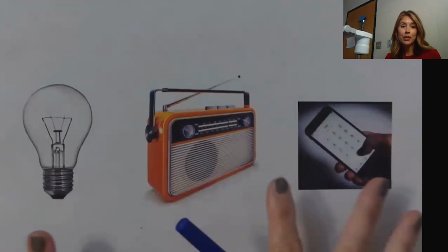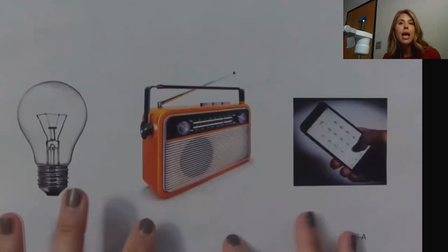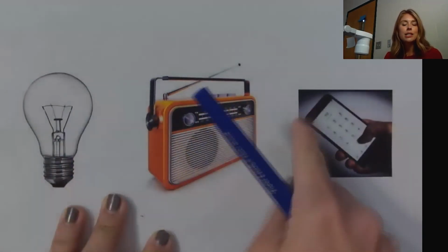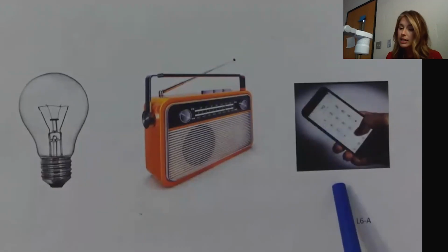Okay, I promise you, this picture up here is not a trick. It is not a trick question. I'm going to ask you something. What do you think all 3 of these things have in common? What do all of these things have in common? Correct. They are all things that we use to be pretty common objects around the house. Most people have these 3 things around their home.